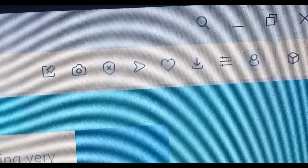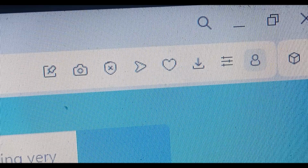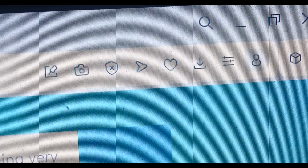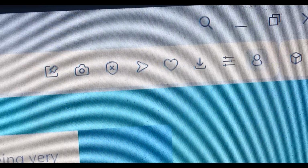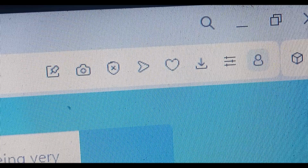So I like that. I like the fact that they allow you to do that. And I know Microsoft Edge does something similar. They do, but I think it's mostly for the whole browser. Here, you could just be like, oh, I just want this part and that part, and you're good to go. So I like that they do that.